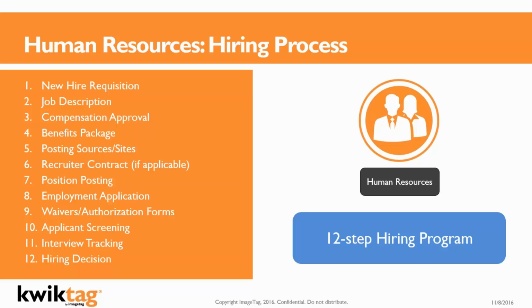Well, what is the problem? The problem is that when we go to hire somebody today, we can't just think about wanting to bring a new person on board, or that we've gotten budget approval for it. In many cases we have the new hire requisition, the job description that has to be approved, the compensation package and benefits, et cetera. I'm not going to read them all to you.